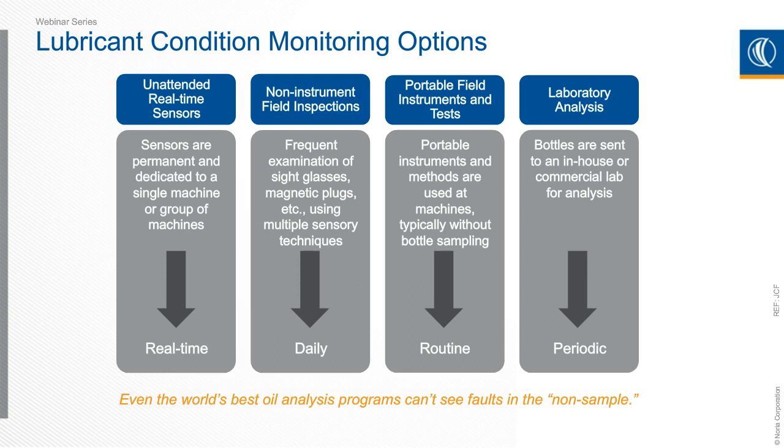We can bring these to the machine, maybe actually plug them into the machine or attach them to the machine where a sip of oil comes into a sensor module or something or other. The machine inspection or analysis is done, and then you go on to the next machine and so forth. So this is rarely done daily. This might be done weekly for critical machines. It might be done monthly, and it is often quite expensive depending on what's in that kit.